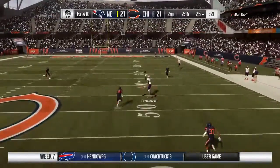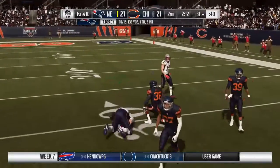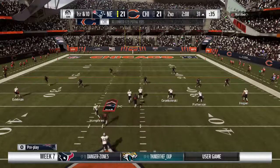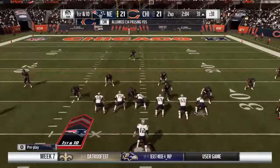He'll rifle this one deep right. And got his man complete. A big play. Brady to Gronkowski. 44 yards. So into Bear territory now. This is 1st and 10. Down at the 31.